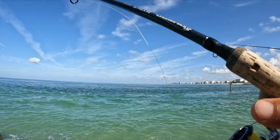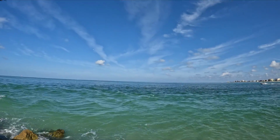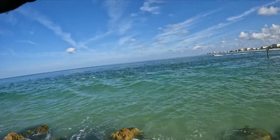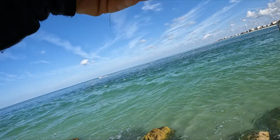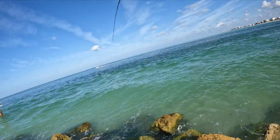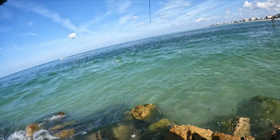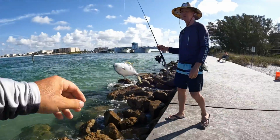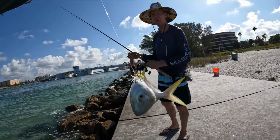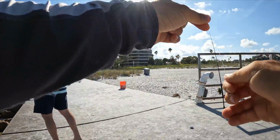Oh, nice. Yeah, on the beach you catch some big ones. Yeah, it's all fish on. I think another pompano. Oh yeah, it's a pompano on it. Fighting, but it's smaller. I think I got him on the side. By the belly. Yeah, nah, it's small. Let me get this around.